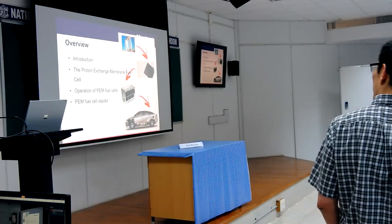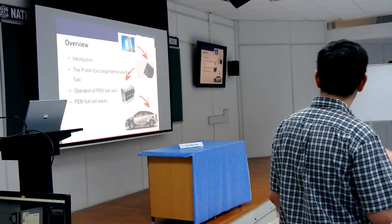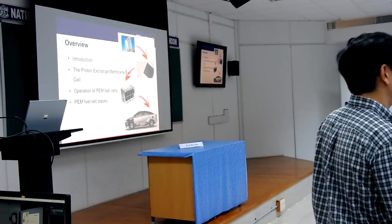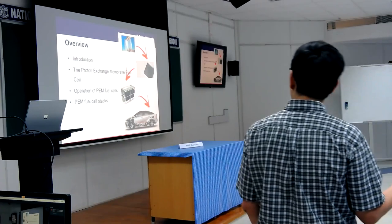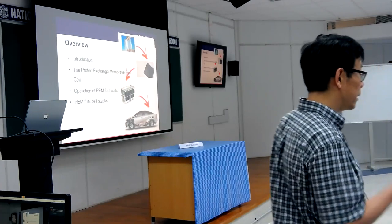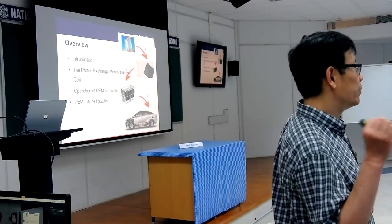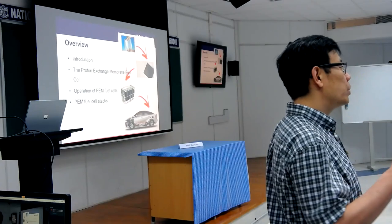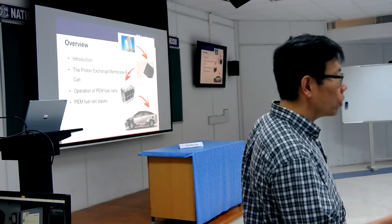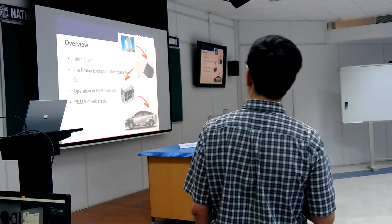The few things we're going to talk about today: first, a general introduction. And the next important thing is the PEM fuel cell, the proton exchange membrane fuel cell. That's the specific fuel cell we will talk about. There are other technologies as well, but for these couple of hours we're not going to discuss the other fuel cells in detail. The reason is quite simple: the reacting environment and structure of the other types of fuel cells are not very suitable for the automotive industry. For automotive or all mobile applications, the PEM fuel cell gives a significant advantage. So that's why we're going to talk about this one.